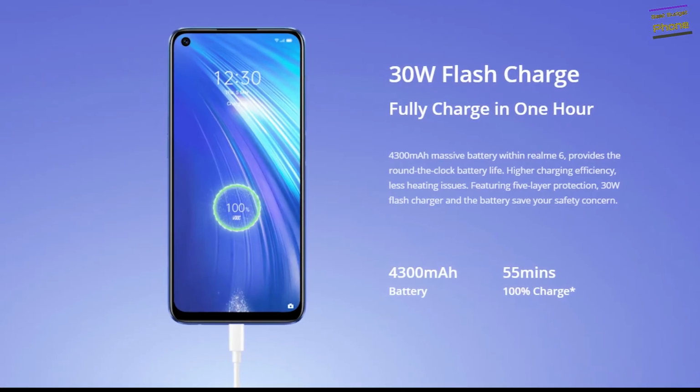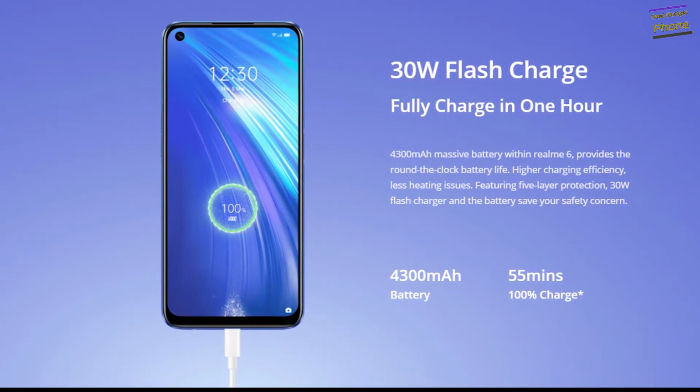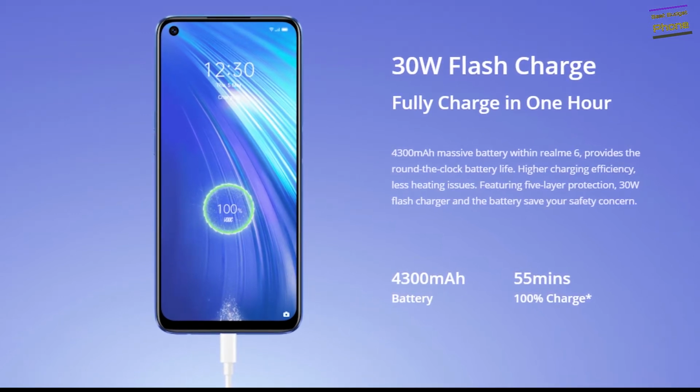Charging and battery. 30W flash charge. 4300 mAh. Includes a 5V charger and cable. USB Type-C port.